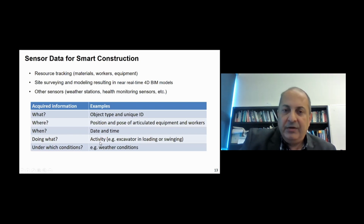We can go further and detect the activities. For example, an excavator is in loading or swinging position, and then we can relate that to other site conditions like the weather conditions.